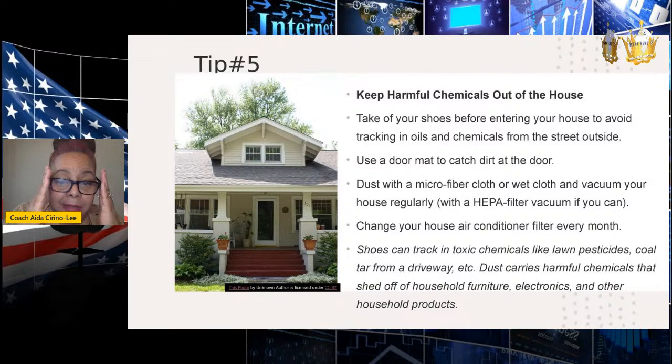So make sure you have a shoe rack at the entrance where you can leave your shoes when you come into the house, so that you don't bring all this garbage from the outside into the inside of the house. And you want to have a mat at the entrance so people can clean their hands. I've already mentioned the HEPA filters for the house if you have air conditioning. And you also want to deal with the dust in your house. The dust is made out of bacteria and stuff like that, so make sure you dust the house frequently.